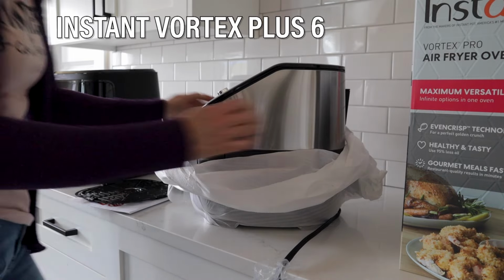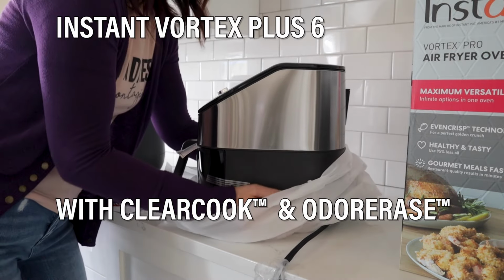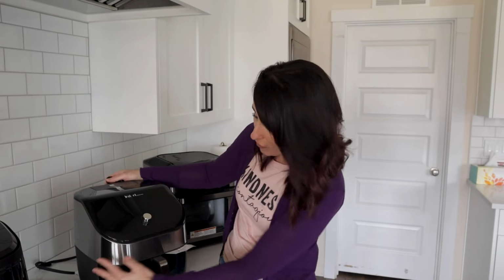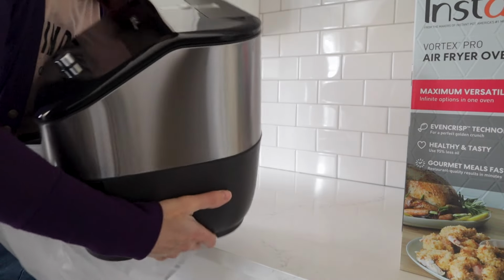And the next contender, let me make sure I get this right. It's the Instant Vortex Plus 6 with Clear Cook and OdorErase. Wow, that is a mouthful, but already I really like the sleek look of this air fryer. Let's put this one through the initial smell test. I smell a little bit. It's pretty dang faint though.